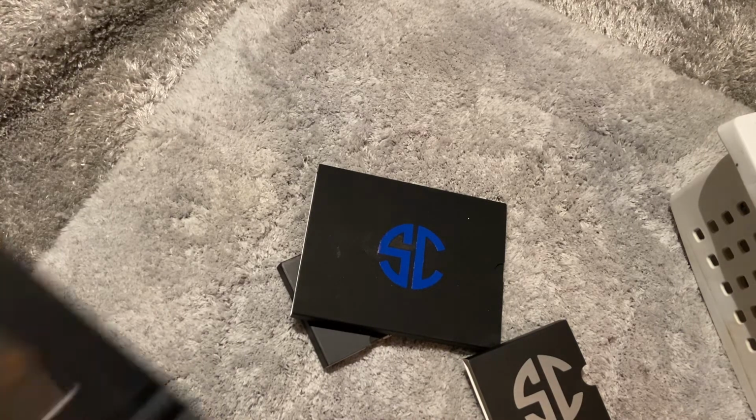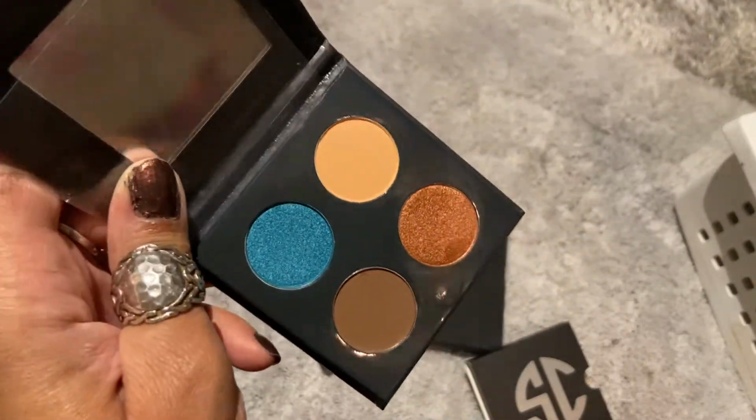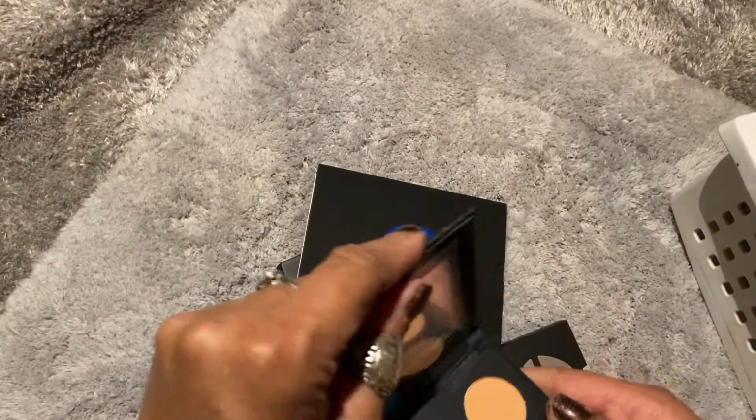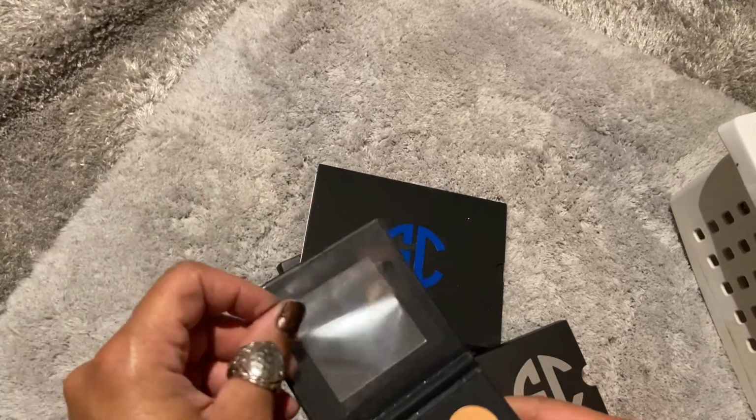This is Paradise Summer. Now, this is kind of grungy, gives me subculture vibes, but summer subculture vibes. I'm really loving it. It also comes with a mirror. Christina's been putting in some mirrors, which I think is awesome.